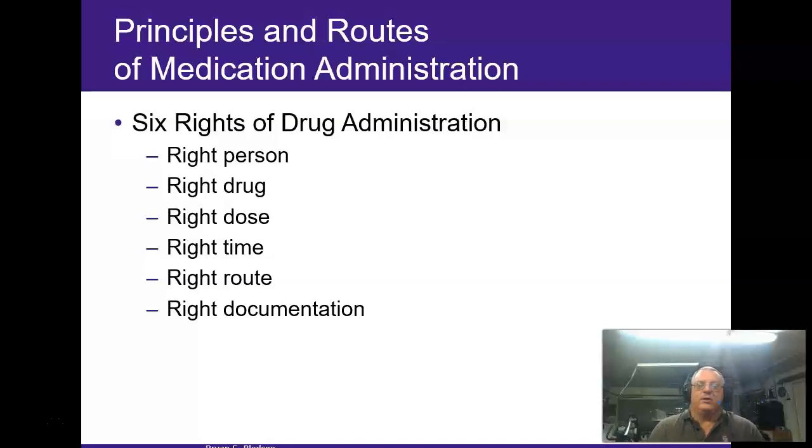The right route. Again, giving it the right way. Some medications allow us to give it multiple ways, and nitro is another good one. We can give it sublingually, but we can also give it transdermally, which gives it a slower absorption over a long period of time. We can also give it intravenously, for a lot faster effect, and we can quickly shut it off.